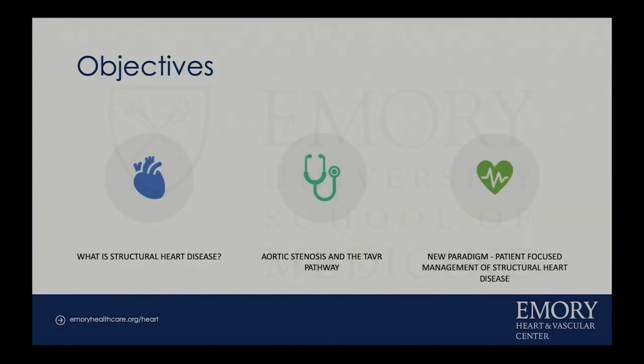So our objectives today, first, what is structural heart disease? There is sometimes confusion around that. I'm going to use aortic stenosis and the TAVR pathway as an example of how things have changed, and then talk about this new paradigm of patient-focused management of structural heart disease, focusing specifically on the lifetime management of these patients, and then also delve into a little bit of the new technology in this field.